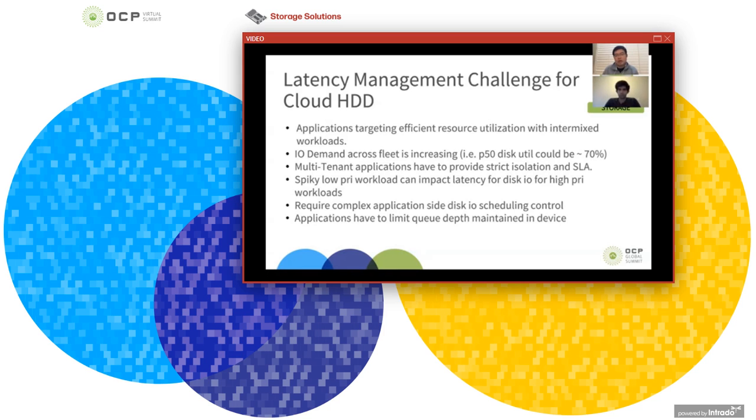So this requires complex application side I/O scheduling control. We have to limit the queue depths. This kind of shallow queue depth has to be maintained at the device level.